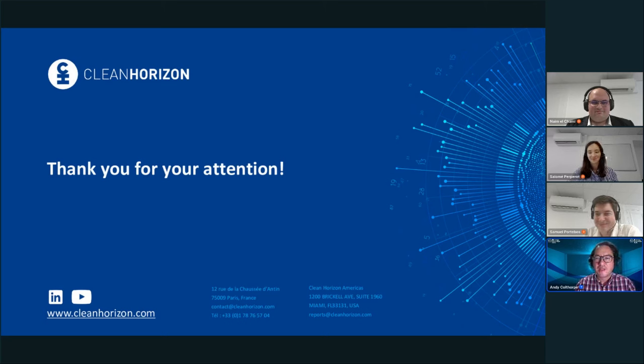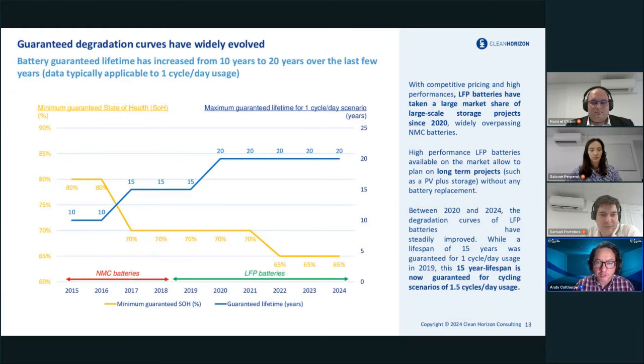So there was a question, I don't often do these, but around the presentations themselves, and I think this one might be quite useful for people when they come to look back at the presentation afterwards as well. Mark was asking from the audience, about the guaranteed degradation curve chart. I don't know if Samuel, you want to scroll back to get that one up, or just explain it in words. The chart implies that the minimum guaranteed state of health has declined. It was 80% and now 65%. What's the reason for that?